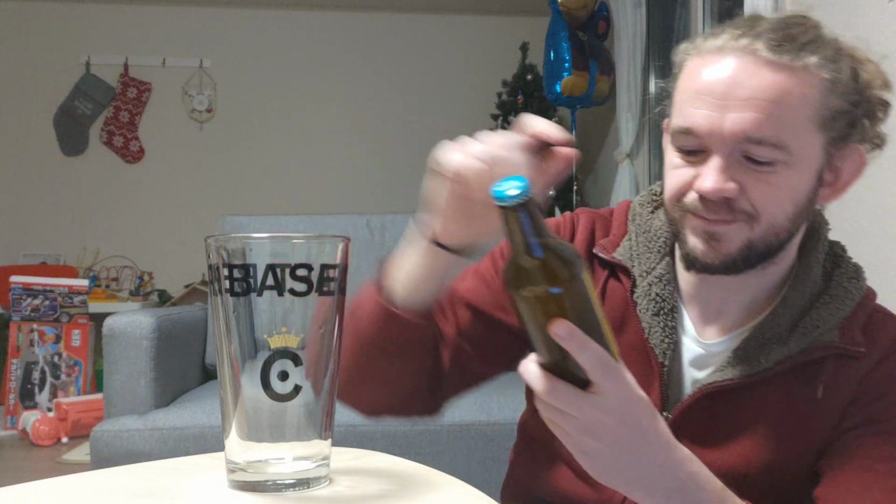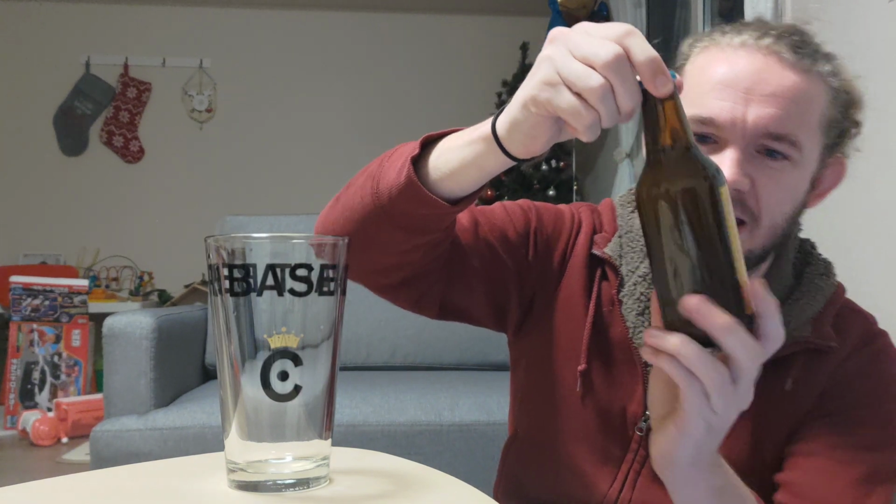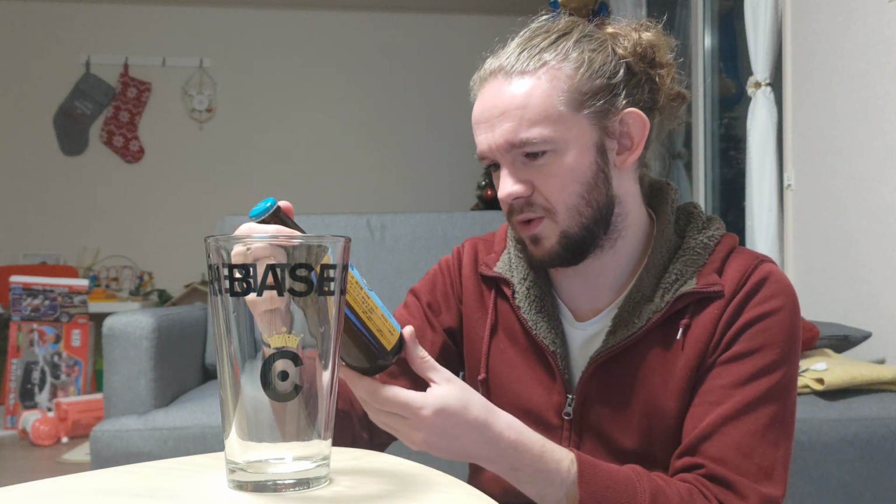So yeah, there was a good little bit of blurb on this beer on the Untappd page, and when I read it, it was quite interesting because Sato was basically talking about how they've done 2 collaborations with Pizza Port Brewing to celebrate their 1000th and 1001st brew at the brewery, and this apparently is the most heavily hopped IPA that they've ever done at Shiga Kogen beer, but at the same time it's not supposed to be overly bitter, which is kind of interesting. So this is probably going to be a more kind of modern take on the West Coast IPA rather than a really old school kind of big bitter 80-90 IBU sort of thing.